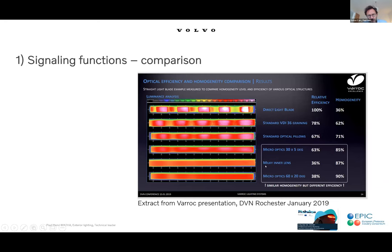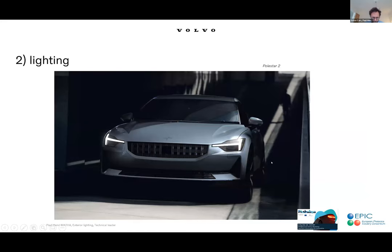And then comes the micro-optic solution. You can see with the micro-optic solution, it is just simulation, so it depends what you use as micro-optics, but you can see the efficiency is quite good and the homogeneity becomes very good. And for this application on signaling function, we think that we can do a lot of things about micro-optics implementation in the future. Because this is the first step, but I am sure that we can have a second and third steps on this topic. This was about signaling function.